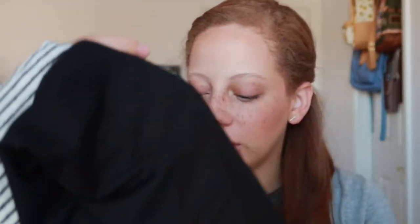So really, I only have three tops here with me right now. The other four are on their way. I either got them from Amazon or from Etsy. So the first one is a white short sleeve graphic tee. I did get this one off of Etsy.